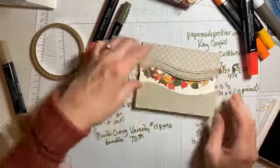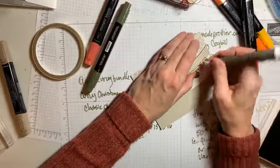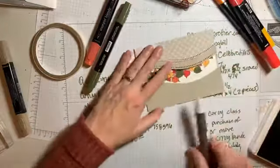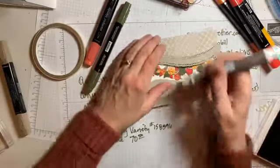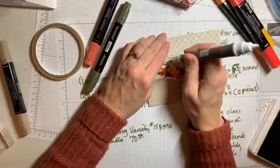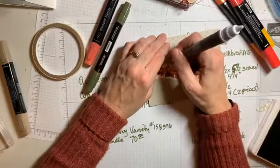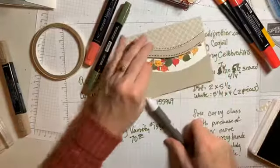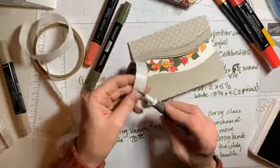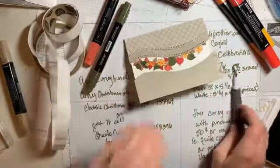Isn't that cool? So our leaves are just kind of peeking out there. I see one little dot that's trying to be cantankerous. Isn't that fantastic? Now that's popping up a little bit. See, because I didn't clean out my dye, they're being a little bit mean to me. Okay, so what I'm gonna do is stick a glue dot right under there, just to kind of tame this section. Perfect.